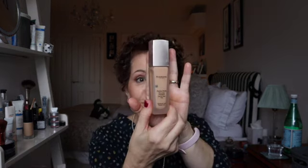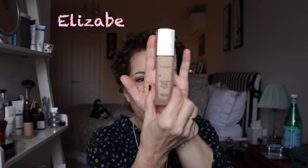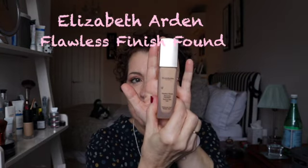But after a little while, it didn't look gorgeous on me. It sort of caked, particularly around here. It just didn't look good, and I was disappointed. But I still want full coverage on occasions. A very, very beautiful and better for me alternative is the Elizabeth Arden Flawless Finish Foundation.